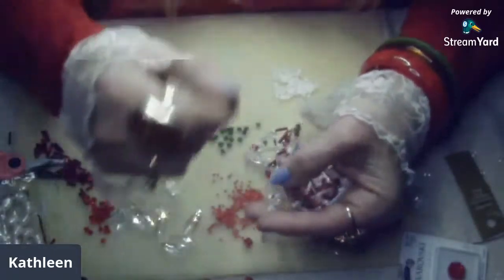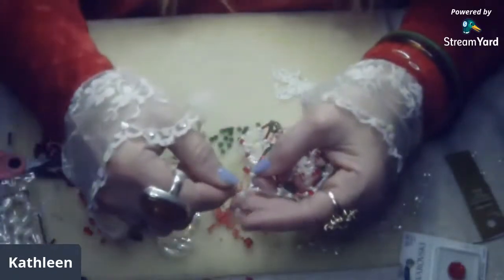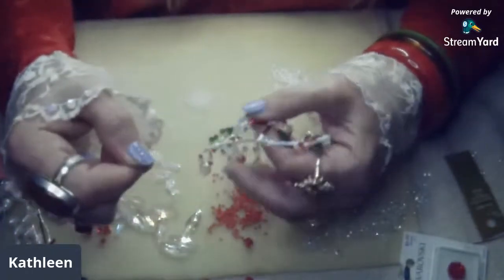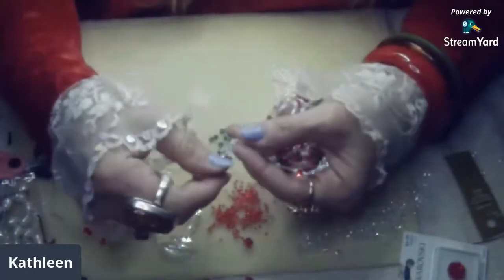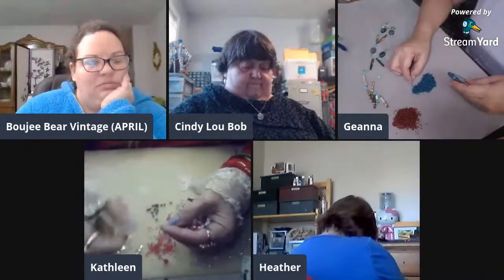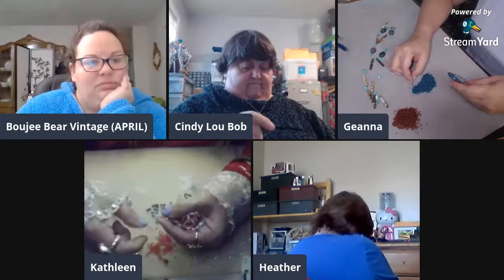That's kind of what I do, Kathleen. This thing I'm doing here, I'm making it angle up as I go. It'll pretty much be that way in my necklaces too. I'll make it up as I go along. And I started beading, as you see what I'm wearing.